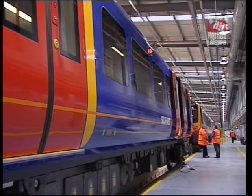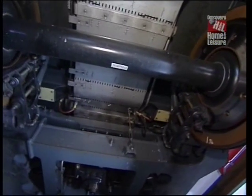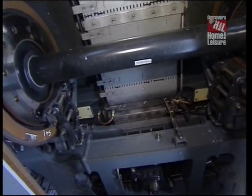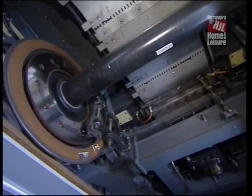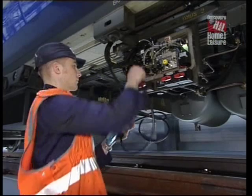And give us an idea of what's modular on the train. Everything below sole bar on the train itself is classified as modular. Even the bogies themselves that the coaches ride on are classified as a module. Then we've got brake units, traction units, air conditioning units, compressor units. They're all modular. And how has that changed the amount of time that trains are in?